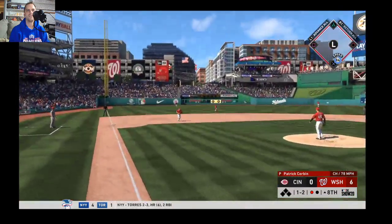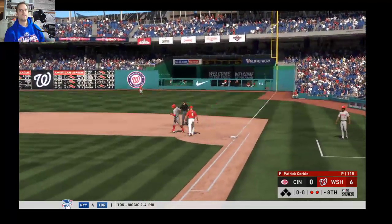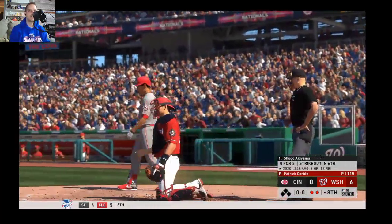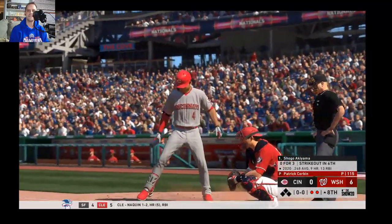One grounded over to Cabrera. He'll flip over to Thames. And there's 2 away in the inning. And Shogo Akiyama is going to come up. No hits on the ledger for him today as he's 0 for 3. Had that strikeout back in the 6th inning.